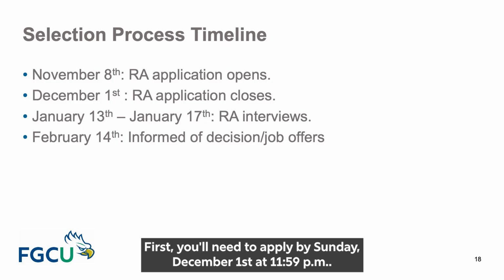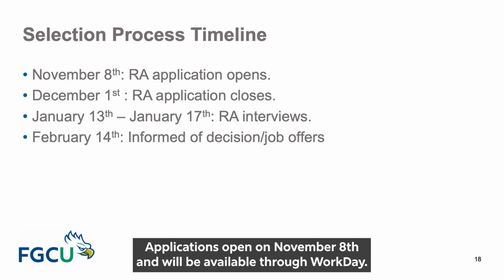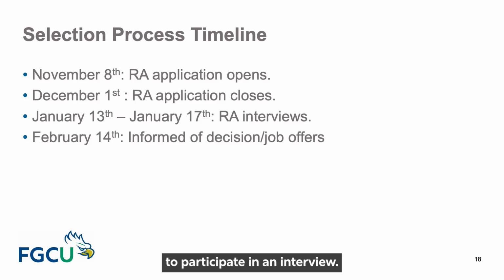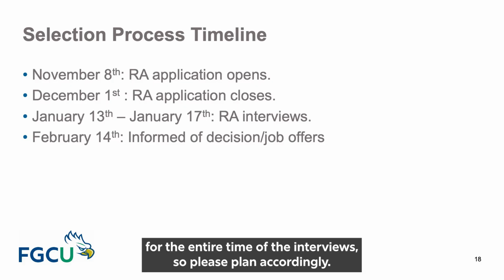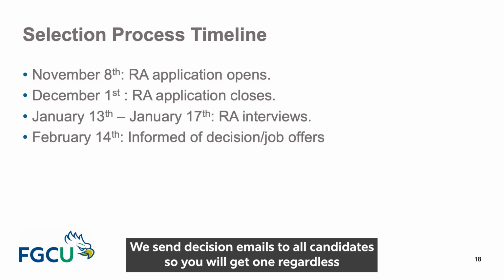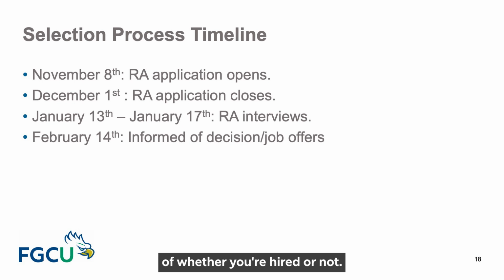First, you'll need to apply by Sunday, December 1st at 11:59 p.m. Applications open on November 8th and will be available through Workday. Candidates who meet our minimum requirements are then invited to participate in an interview. You will need to be present for the entire time of the interviews, so please plan accordingly. You will receive notification of your application status on February 14th. We send decision emails to all candidates, so you will get one regardless of whether you're hired or not.